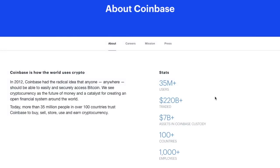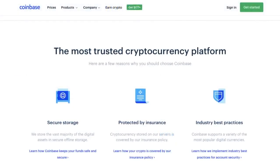More than 35 million people in over 100 countries trust Coinbase to buy, sell, trade, and earn cryptocurrency. Coinbase, which has been around since 2012, is thought of as an extremely safe place to buy Bitcoin and has gone through a lot of regulations to be so. They've never been hacked and are considered a well-trusted place to buy and sell your crypto. Now, their fees do give Coinbase quite a bad press in the crypto community, but during this tutorial, I'll show you how you can go about reducing some of these.